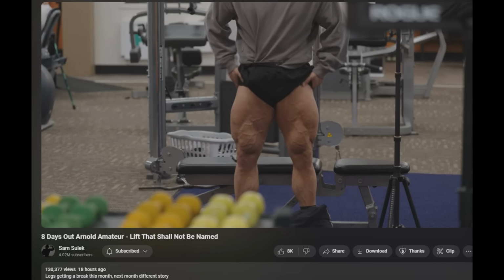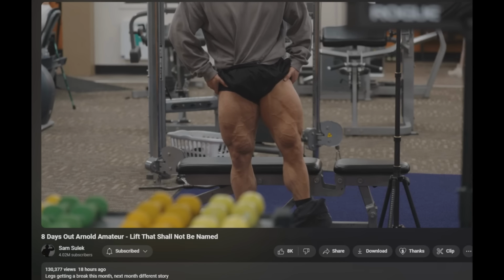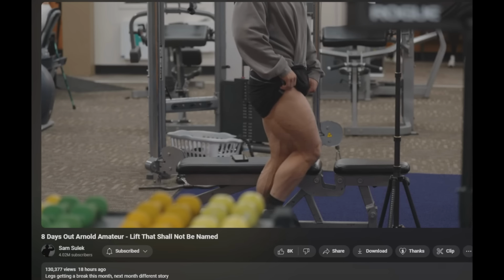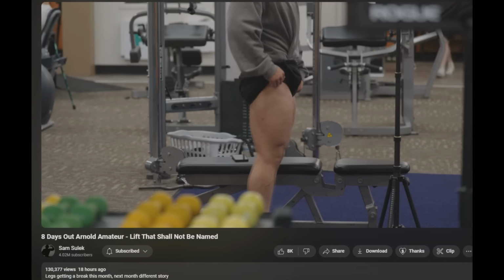I don't know. I do think he needs to put on more size on the legs, and as far as the separation here, you won't be able to see them anyways because this is after he did a pump workout for his legs, which is something guys do. I do that pretty much every year.